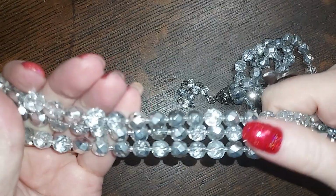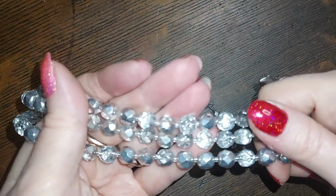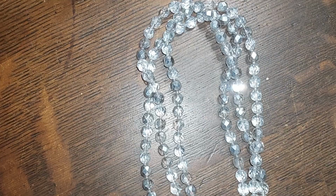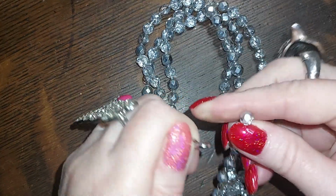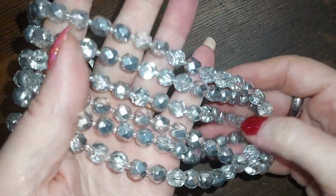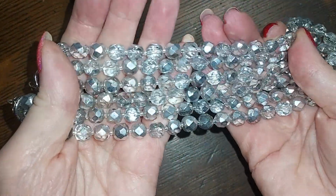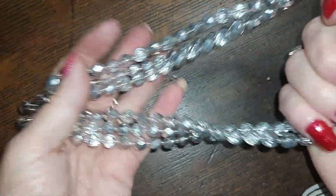This is beautiful. Fire polished, clear. Oh, I love it. And it is a 3-strand. Beautiful. Oh my gosh, look at that. Oh, the sparkle. Oh, and it drapes nice too. That one, I'll do that one for $8 as well.